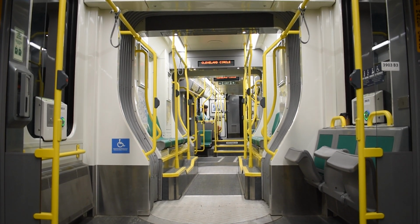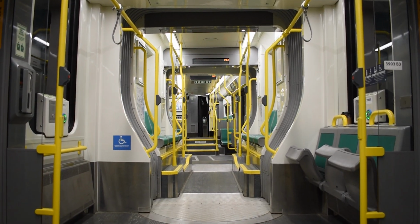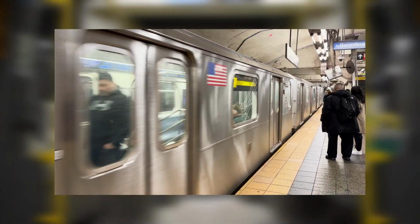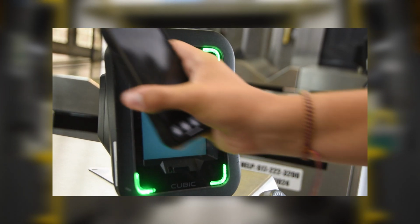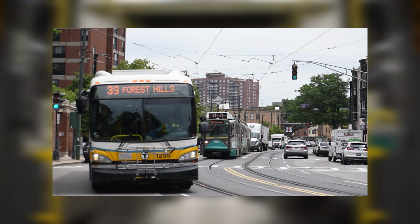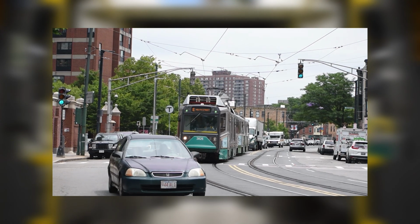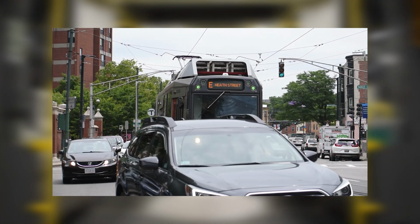Starting August 1st, 2024, the MBTA has implemented a new payment system, catching up to other rail systems in the Northeast. Tap to pay using a mobile device or a contactless debit/credit card. This new payment system will make riding the vast subway and bus network simpler and more streamlined. But don't worry, the Charlie card isn't going anywhere.